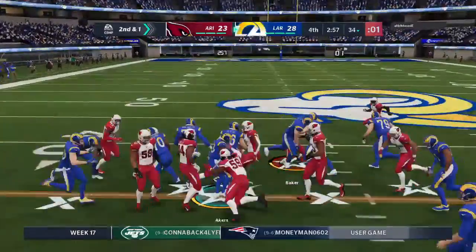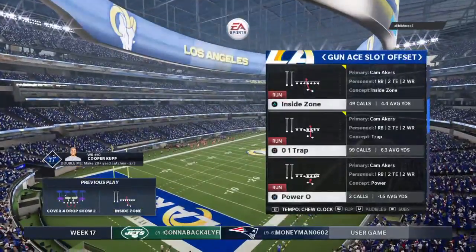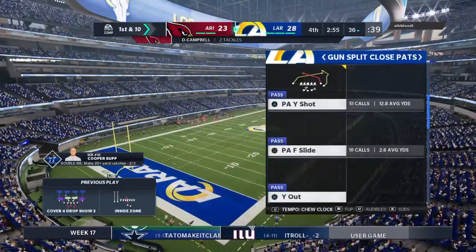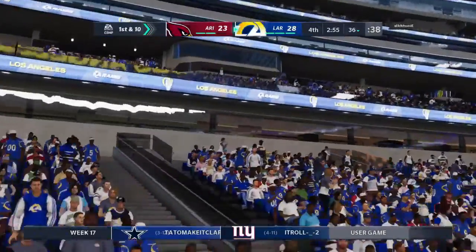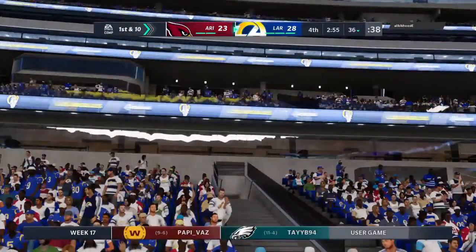They'll go again here with Akers. 2 yards, good enough for a first. Now here's a timeout defensively coming from the Cardinals. It's just their first. They'll be down to 2 remaining as we step aside here in the 4th quarter.